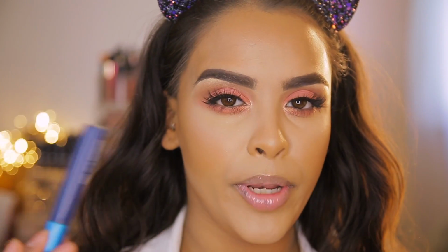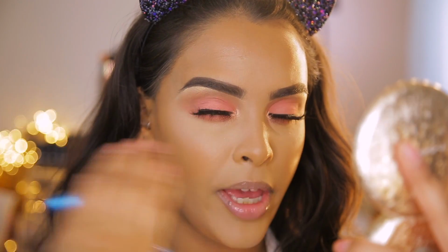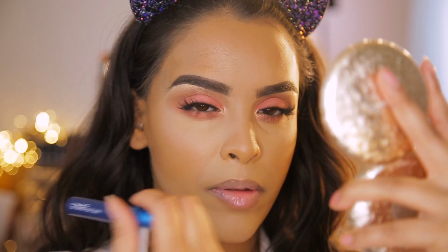Okay, so I kind of have a rule when it comes to bottom mascara. I always say the heavier the lash at the top, the heavier you go at the bottom. So if I had really thick lashes on the top, or they were really long, then I would smoke out my lower lash line further down and I would go heavier on the mascara.